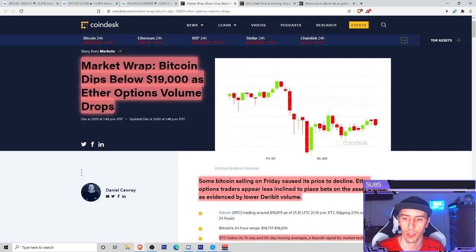There is that potential of loss of confidence of trying to break above that 20K. And if some big whales decide to start dropping it, it could end up dropping pretty heavy. So right now we're at $18,620. We're still above $18,500, which is great. We still got a little bit of ways to go to get past that 20K mark, but we're hanging in there. It's not everybody just selling.